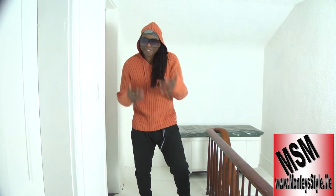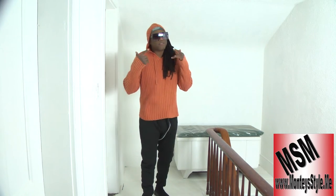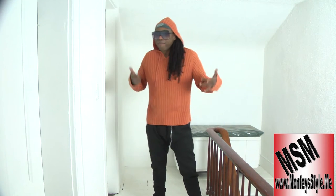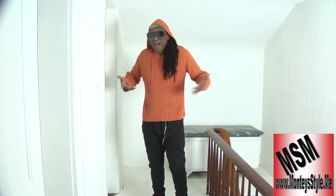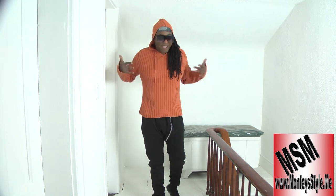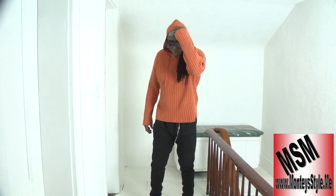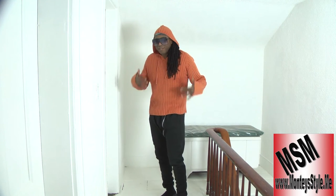What's up, guys? Got my hoodie on again. This is one of my favorite hoodies. So let me tell you something about this hoodie. This hoodie here is something I've always liked, and people like seeing me in it. I don't know what it is about this outfit, but it hangs really nice. The hoodie's really cool. I think the orange is really nice.